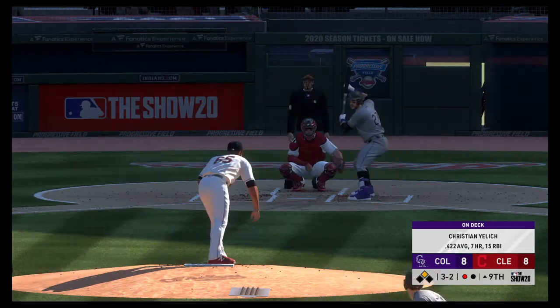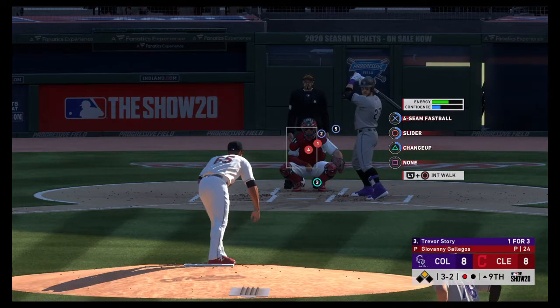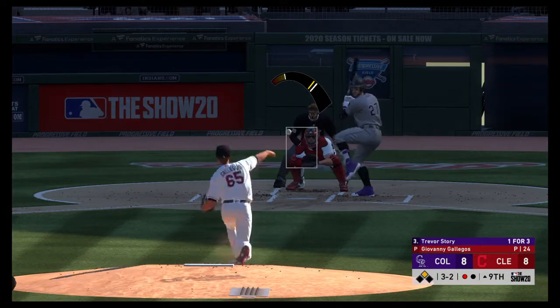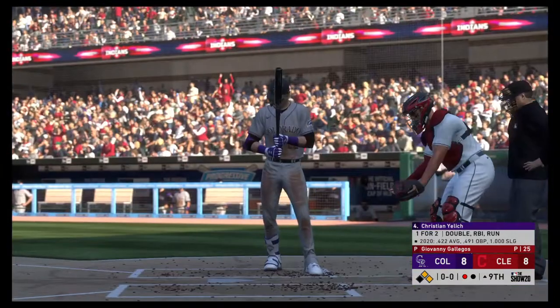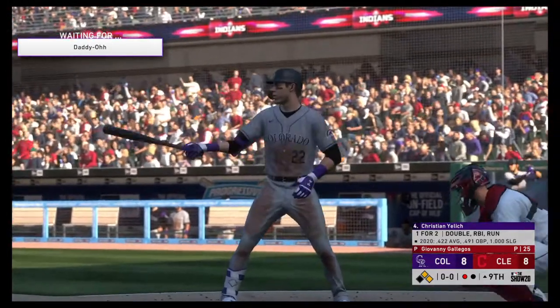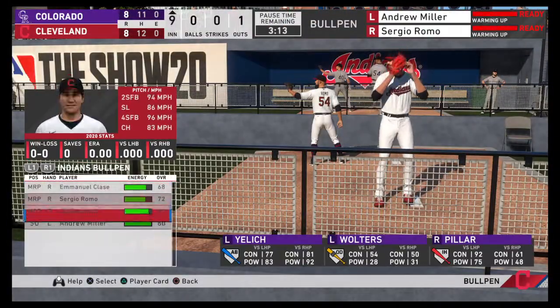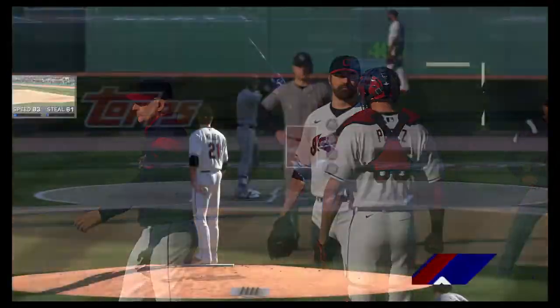For the guy on the mound, this is one of those innings where nothing comes easy. He's thrown a bunch of pitches, and this at-bat hasn't been any different. Definitely laboring at the moment. He holds off on the slider, and that's a good idea as it's ball four. Stepping into the box, Christian Yelich, one for two in the ball game thus far. Andrew Miller takes over on the mound in a tie ball game.